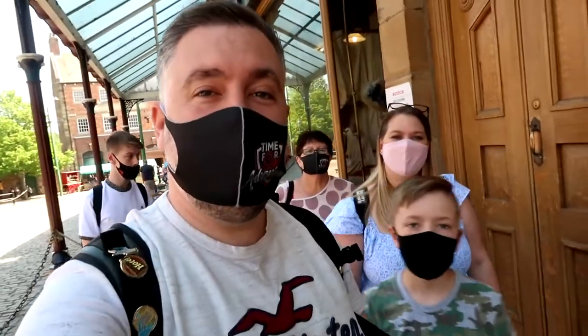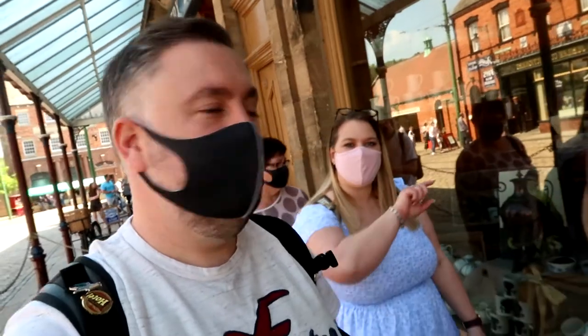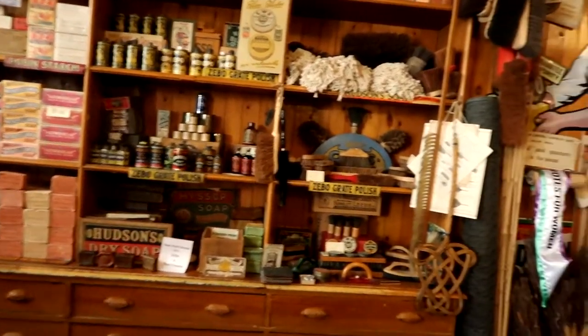So if you come down to Beamish, you will notice that the one-way system takes you in and out of all the little shops, doesn't it? Yeah, normally you're in and out, but they're opening the back doors, so you can just weave in and out and wander through from one shop to another. We've been in the old grocery store, and into what looked like a ladies' clothing and haberdashery, wasn't it? And now, through into, I would say, a general hardware store. Matches. Votes for women.